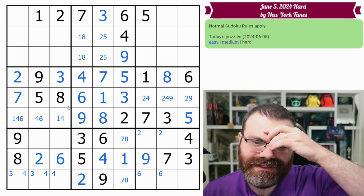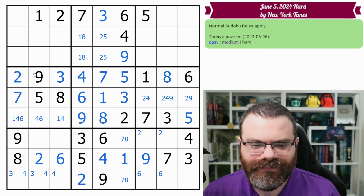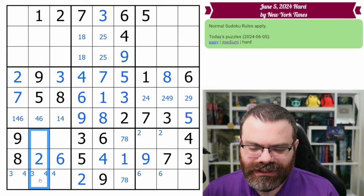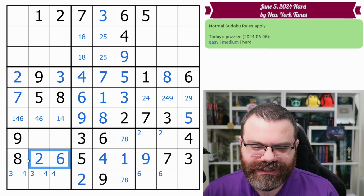I'm going to look at the stacks instead. Let's look at these stacks. Okay. So I got the 1 and the 2 here. The 2s are done. The 1, not helpful, unfortunately. And we've got 2, 6, 8, 9. So the 2s are done. 6, nobody. 8 and 9 might be helpful.